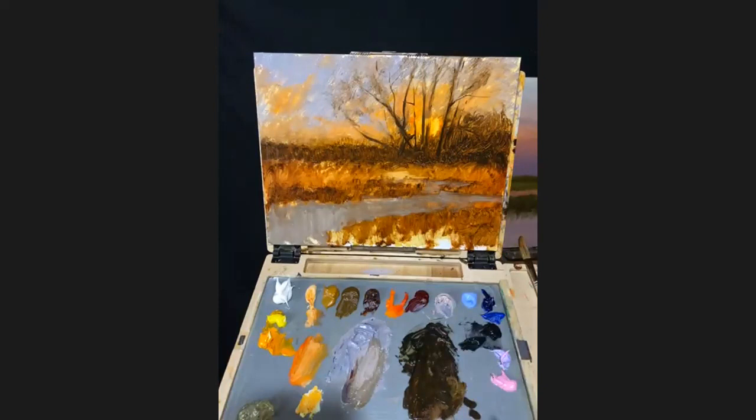So I'm going back to the cad orange, cad red, more yellow deep. And I want more of a saturated color right now, so put that in there.